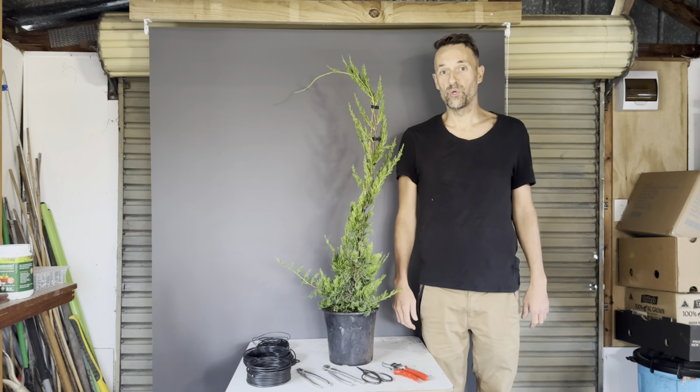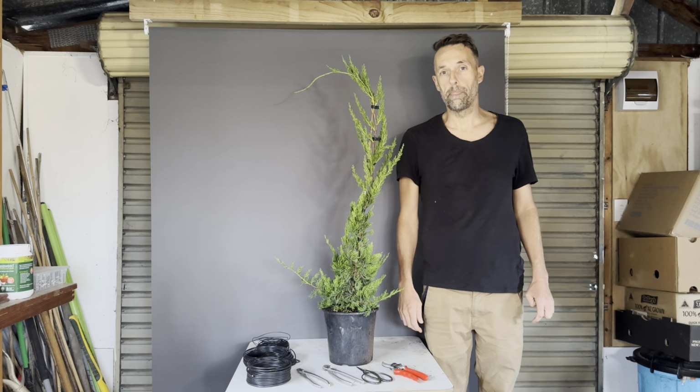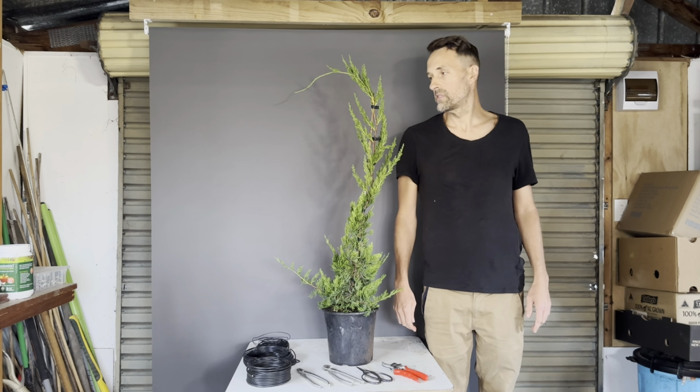So here we are in the workshop. It's turned into a pretty yucky day outside. It's getting towards the end of autumn now here in Auckland, and it's been warm, but it's very rainy outside.